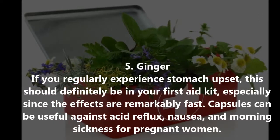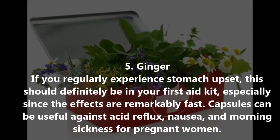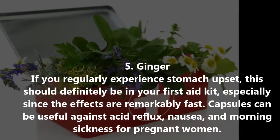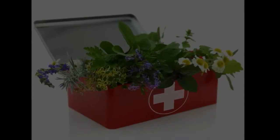5. Ginger. If you regularly experience stomach upset, this should definitely be in your first aid kit, especially since the effects are remarkably fast. Capsules can be useful against acid reflux, nausea, and morning sickness for pregnant women.